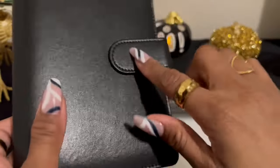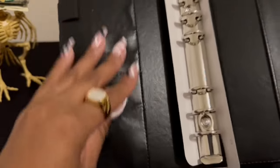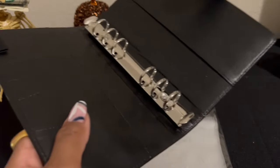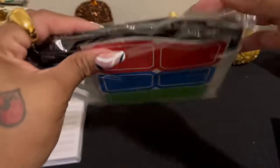All right, so it's not like the little clip ones that you clip in. It's kind of like magnetic. And this is the budget planner. It has little card slots, something right here, and the little slip-ins, which I'm going to throw to the side. But this is that A6 budget planner that I got.